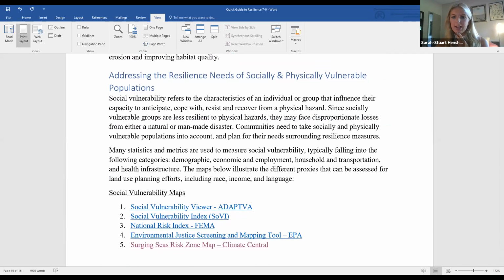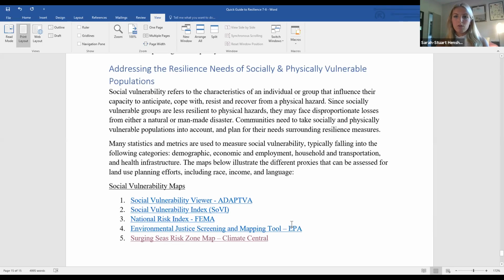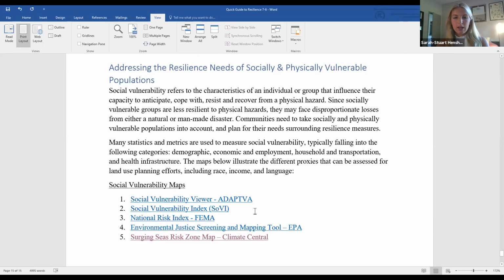And so lastly, getting into our last category is addressing the resilience needs of socially and physically vulnerable populations. This section defines social vulnerability and discusses how it's typically measured and then provides some resources to help assess social vulnerability in your area. Socially vulnerable groups are less resilient to physical hazards and they may face disproportionate losses from disasters. So communities really need to take socially and physically vulnerable populations into account and plan for their needs surrounding resilience measures. So here we've provided some interactive map links that help to assess vulnerability in coastal areas of Virginia.